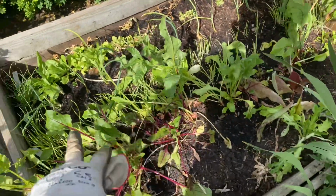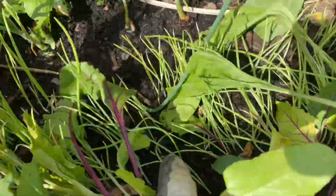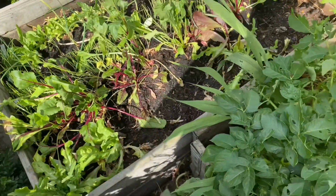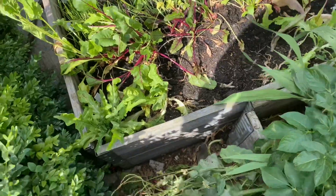These were seed onions here, and I'll just let these keep growing, but you can see they're a bit yellow. So they've been struggling for a long time with no nutrition really because of this soil.